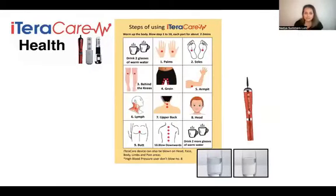Okay, so here we have the basic protocol. I actually call this the second basic protocol. The first basic protocol, I would just do the top row. I would charge 2 glasses of water. I would charge on each palm for 30 to 60 seconds, and the same on the soles of the feet, 30 to 60 seconds, and then I would drink 2 more glasses of water. I'd do that for a week or 2 if you're just brand new to energy work.